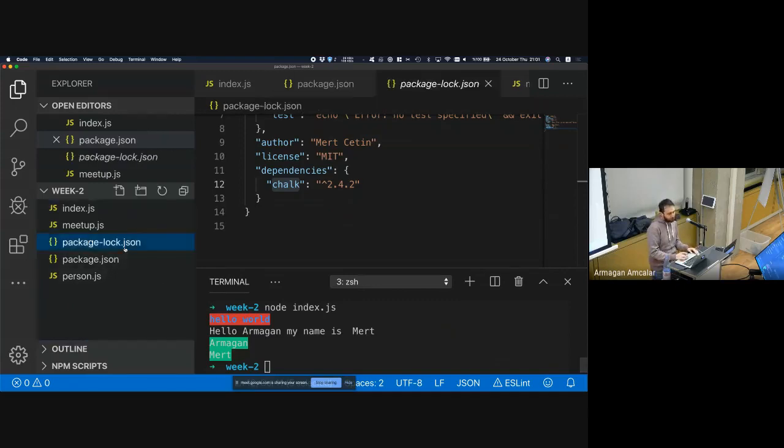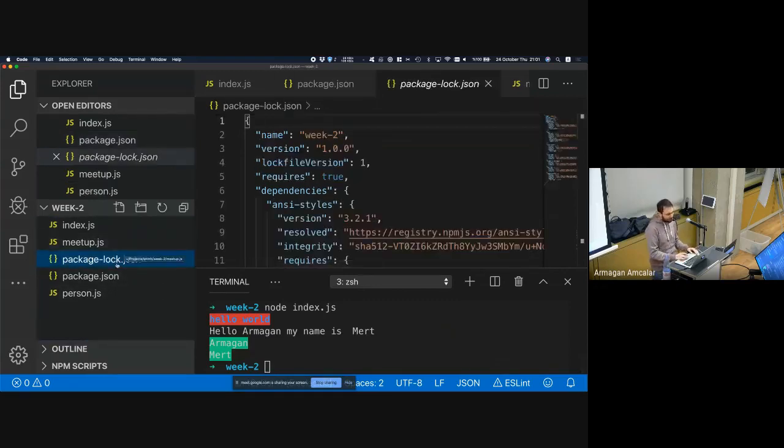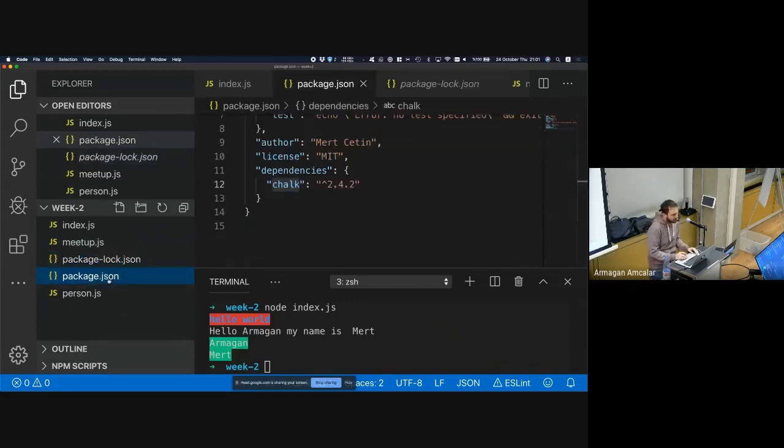There's also another file called package-lock.json. I don't want to go into details. You can also submit that. It's another text file that defines the exact versions that we have installed. Maybe a little bit of detail in the dependency section. You see the version number here, but there's also a little caret symbol here.